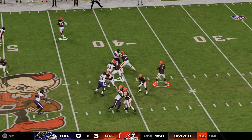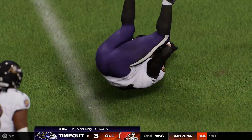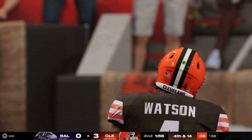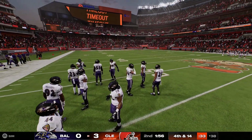Now it's Watson, and he can't find a receiver, and he's brought down. Now the Ravens going to use one of their timeouts. It's just their first, so they'll have 2 remaining here before we get to halftime.